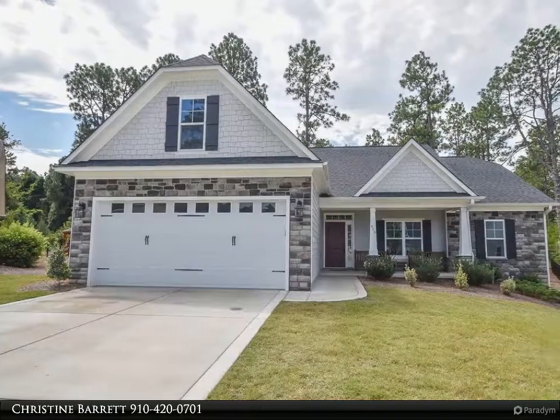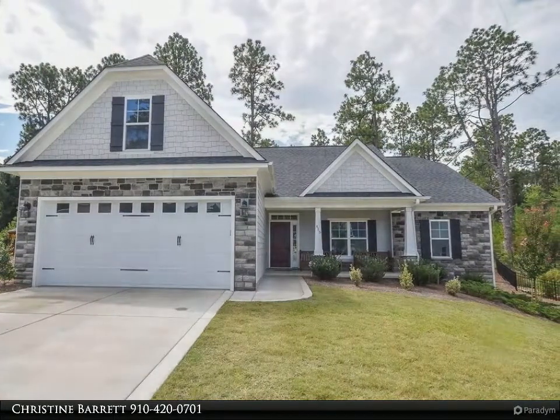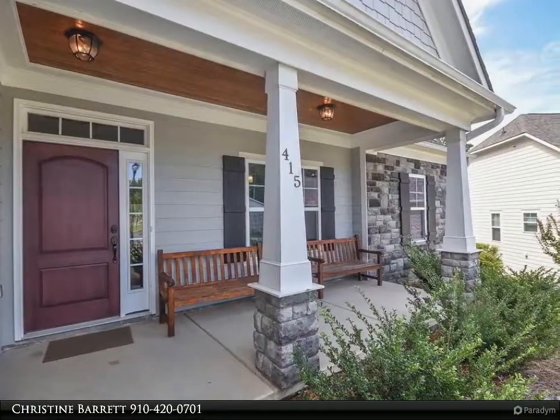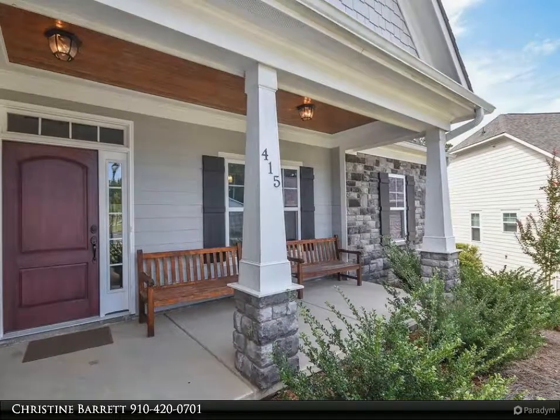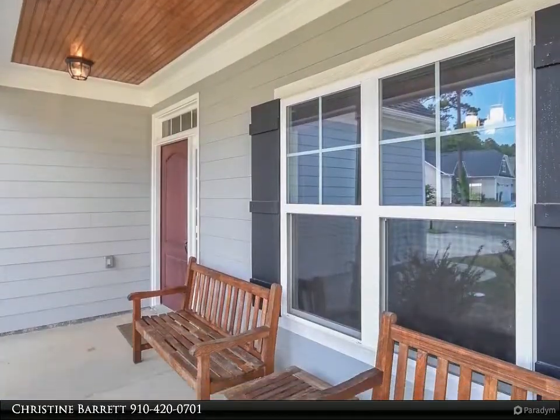Move-in ready on a cul-de-sac in the Arboretum. This home checks all the boxes. Generous master suite with huge closet, 2 more bedrooms on the first floor, and bright flex room above the garage. Open floor plan. Custom blinds.